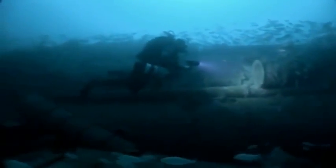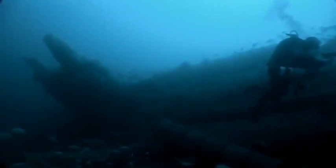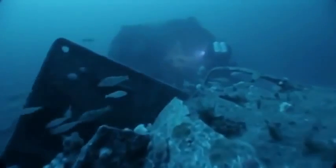Just 7 miles to the southwest, again at the same depth, and again lying on her port side, is the third submarine. Her shape too betrays her as German. Again, a late war model. And she seems to have suffered the same fate.